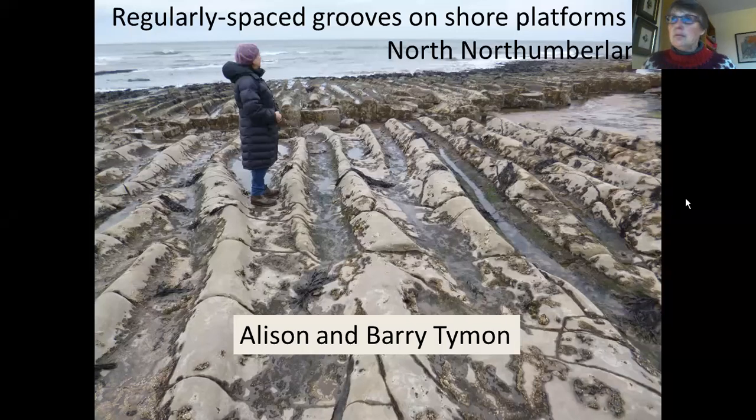Right, these regularly spaced grooves are pretty interesting. These particular examples are found at Cockleburn Beach, just south of Berwick-upon-Tweed. I was introduced to these features by a friend, pictured here to show that the grooves, which are in the limestone bed, are pretty substantial features.